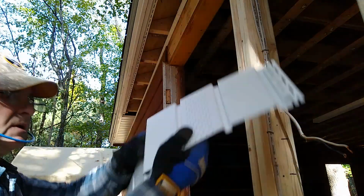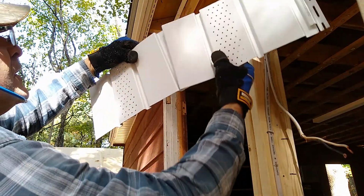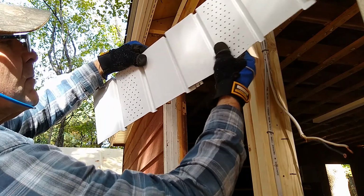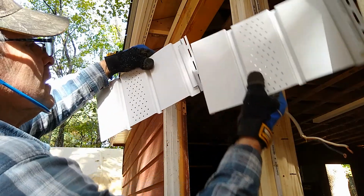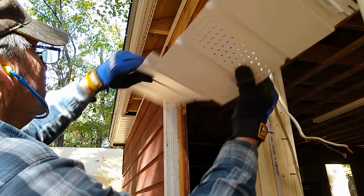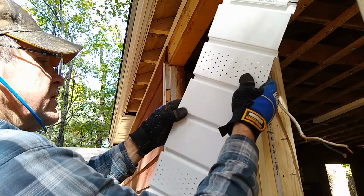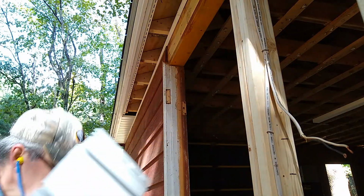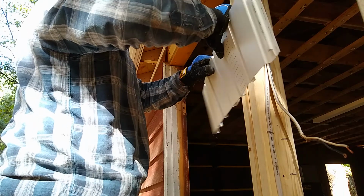So as you can see, I don't know if you can see that or not, but it has to grip together at that seam. And I can do the two that I put in here now. The hard one is doing it down there where it's inside the J and F channel. But we're managing. I made a little wooden special tool that seems to work pretty good.